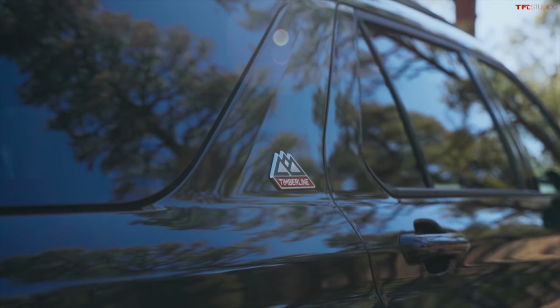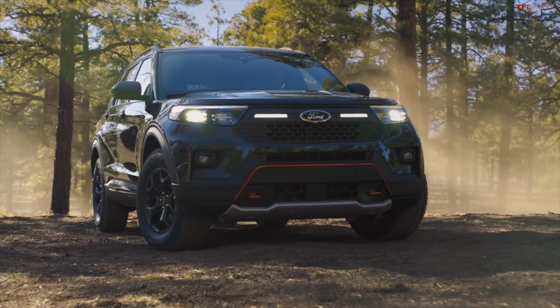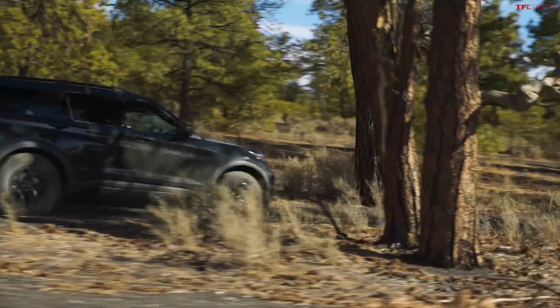Howdy folks, Nathan and Andre here, and this is the world premiere of the 2021 Ford Explorer Timberline. That's right, you're seeing it here. What do we got, bud?